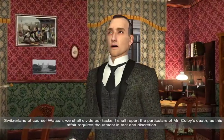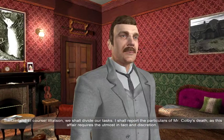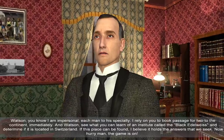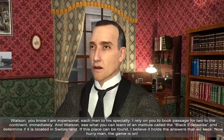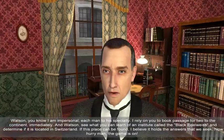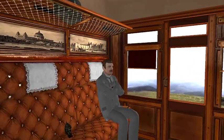Switzerland, of course. Watson, we shall divide our tasks. I shall report the particulars of Mr. Colby's death, as this affair requires the utmost in tact and discretion. Well, I never. Thank you, I am sure. Watson, you know I'm impersonal, each man to his specialty. I rely on you to book passage for two to the continent immediately. And, Watson, see what you can learn of an institute called the Black Edelweiss and determine if it is located in Switzerland. If this place can be found, I believe it holds the answers that we seek. Now, hurry, man, the game is on. Chop chop, Watson, chop chop.